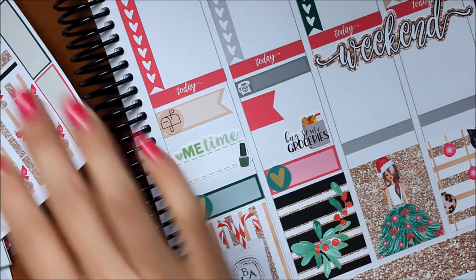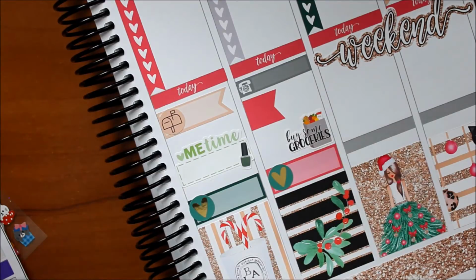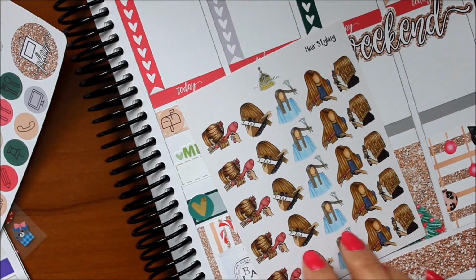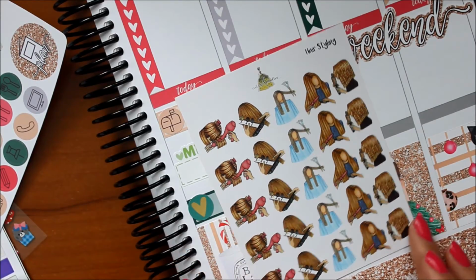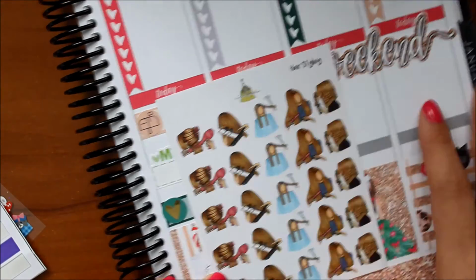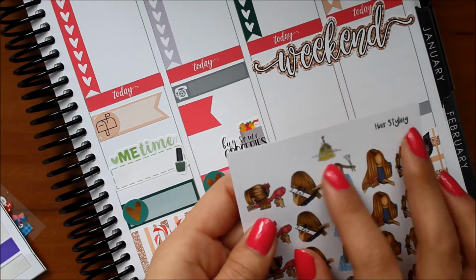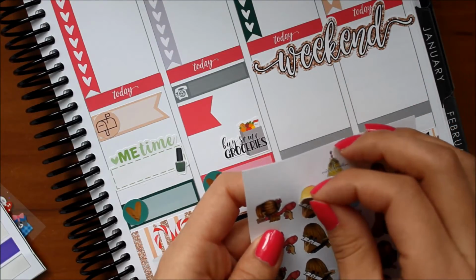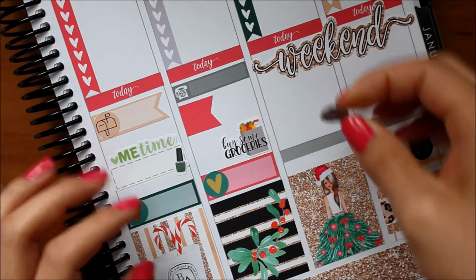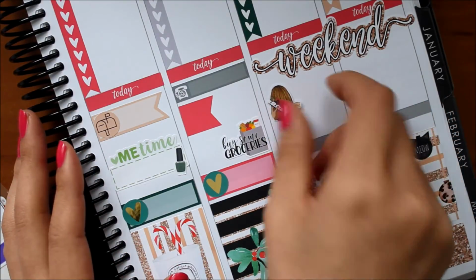So that actually fit. Okay, and then on Saturday, which is actually today, I had a hair appointment. So I get to use, I've been holding onto this sheet forever. It's just so pretty. This is a sheet from Miss Adaline, and it is her hairstyling sheet. I think I like the blow dry the best, but technically what I got was highlights. So I'm gonna go ahead and use this one. And I think I'm just gonna put it down. No flag or anything needed.